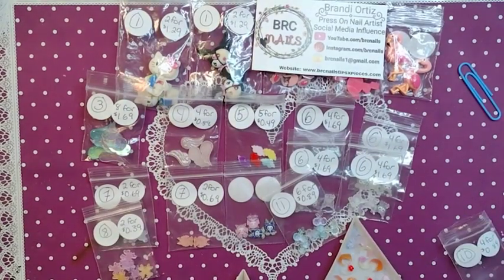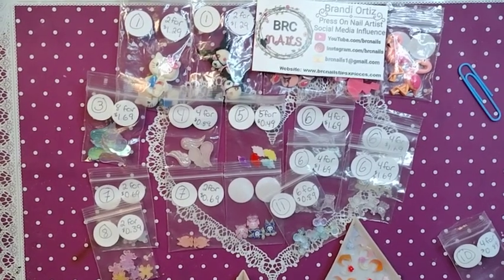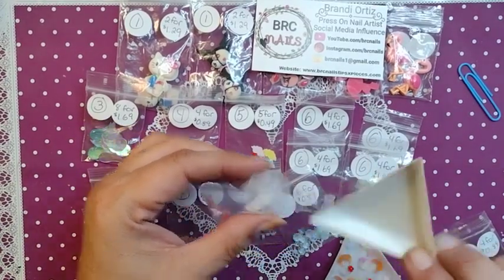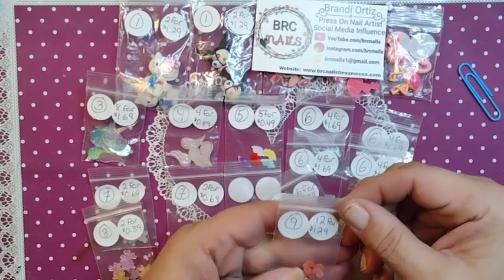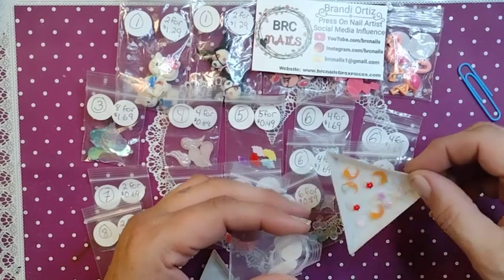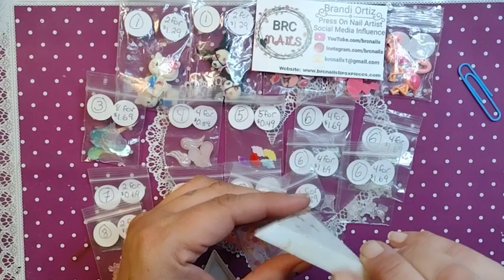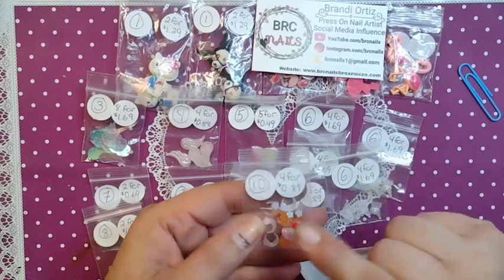So again, number 9 are supposed to be the butterflies. Red and purple. These are the red, 4 for 89 cents. The crescent moons are number 12, 6 pairs for $1.29. That's a great deal. Oh, these are so cute.